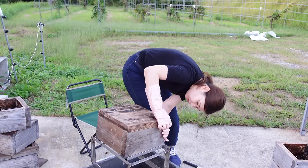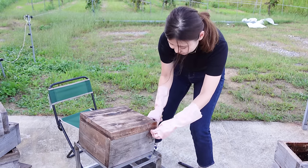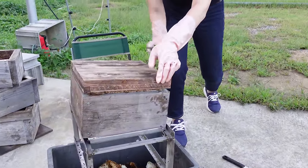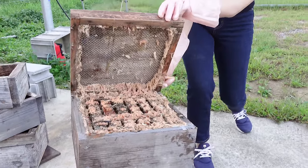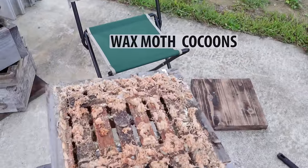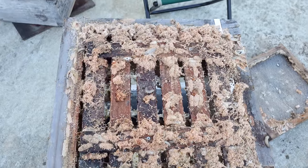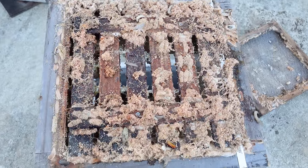The lid of the box doesn't want to come off. Mayu doesn't flinch at the sight of a dozen giant hornets flying around. But she's not a fan of wax moth cocoons. The cocoons had fixed the lid in place, making it difficult to remove.